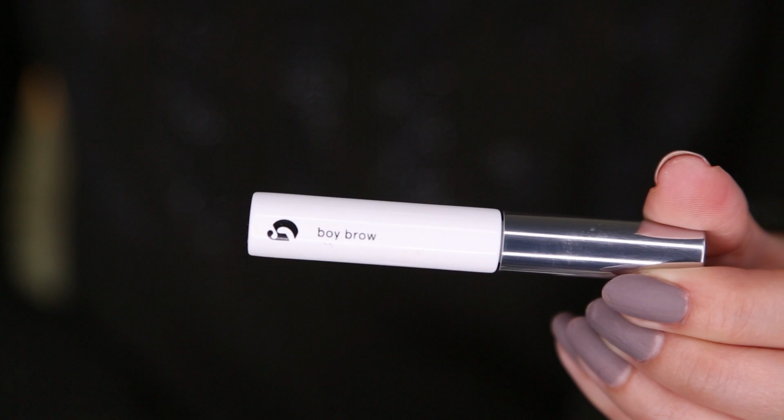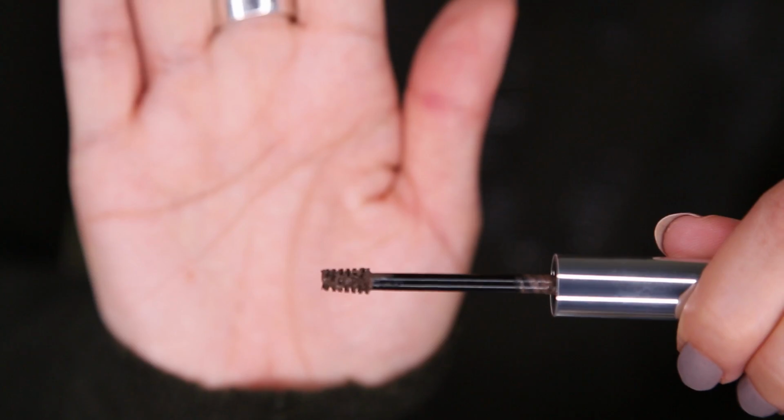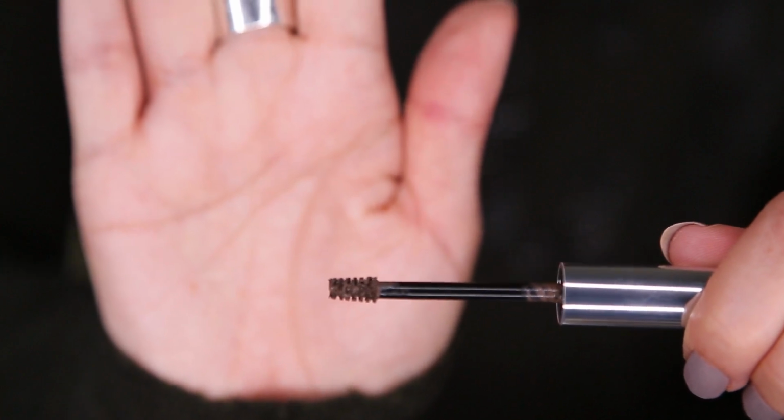But this little magical wonder called the Boy Brow is literally changing my brow everything. My brow game on natural, no makeup days. I found a product that I can wear to the gym just to make me look like me, but a little bit better in 2 seconds, without looking like gloppy, shiny, painted on brows. Do you know what I mean? So this is just a really fantastic product. We are going to start with this, but I also wanted to mention that I have some of their skincare and extra stuff to talk about as well. So let's just hop right in.